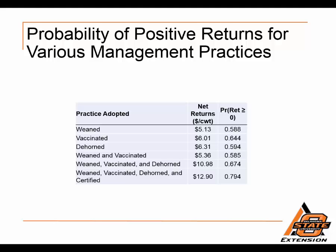So we recognize that the previous slide, those were average returns that we could expect. Not every producer is going to realize that because there are other reasons to do that. So using statistical methods, we were able to estimate the probability that various practices and combinations of practices would be profitable for Oklahoma cattle producers, again using that 2010 data.